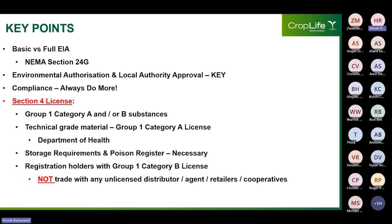Large-scale distributors also need to be clear with their crop advisors and agents that there is to be no intertrading with anyone who does not possess a valid Section 4 license when it comes to such products. Because in the event of an inspection, if this is not in order, the situation can get very ugly. So please, everyone, let's keep this in order. Okay, so moving on.